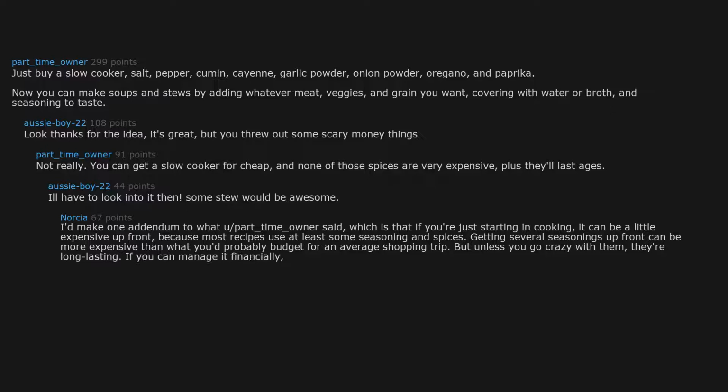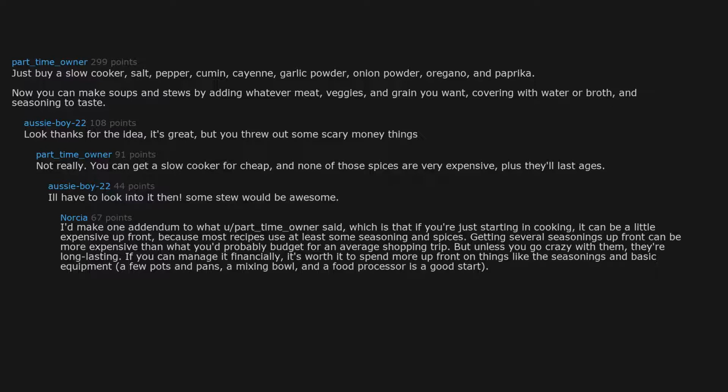If you can manage it financially, it's worth it to spend more upfront on things like the seasonings and basic equipment. A few pots and pans, a mixing bowl, and a food processor is a good start. It will make your life a lot easier down the road, and those aren't things that need to be regularly replaced.